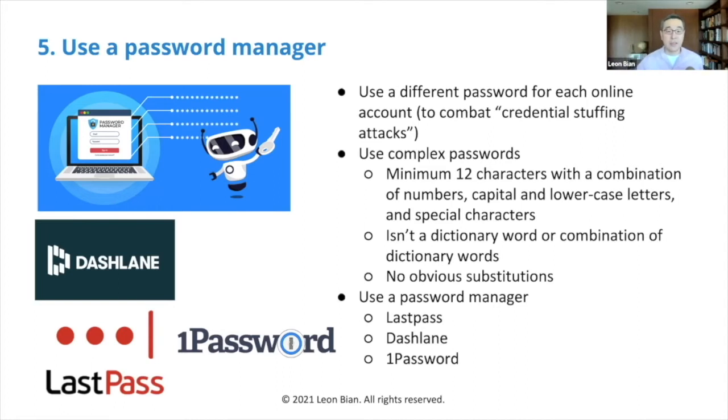So let's say if you use the same credentials on Amazon as you use on Bank of America, they could potentially log into your Bank of America account using your Amazon credential. So it's very, very important to use a different password for each online account. But then you also have to use complex passwords, right? 12 characters. How do you remember any of that stuff? I don't. I think it's going to be very difficult to remember. That's why it's important to use a password manager.